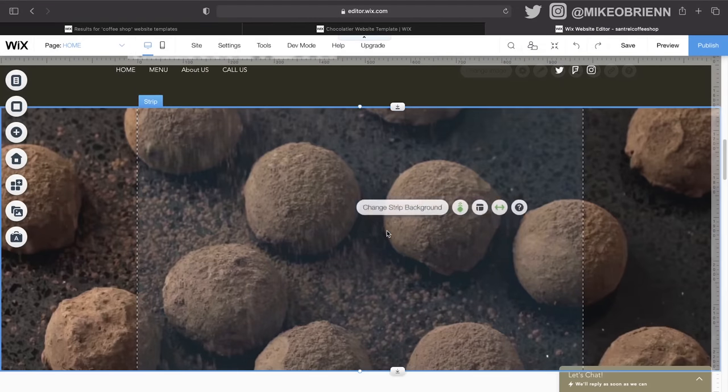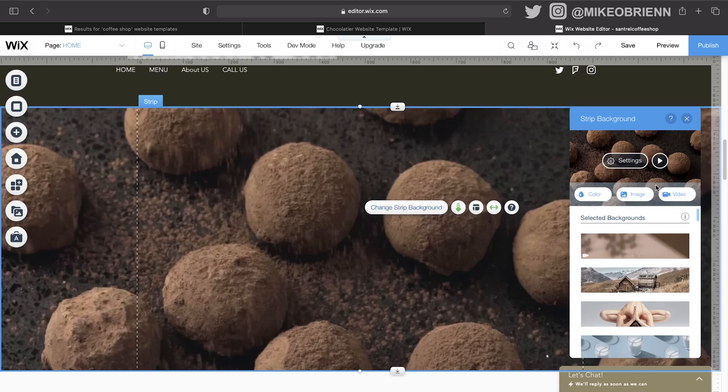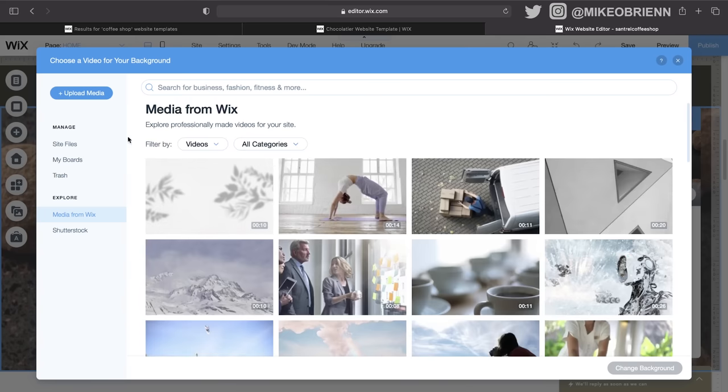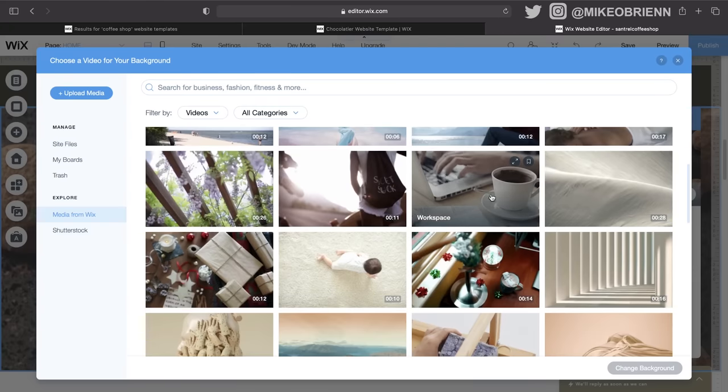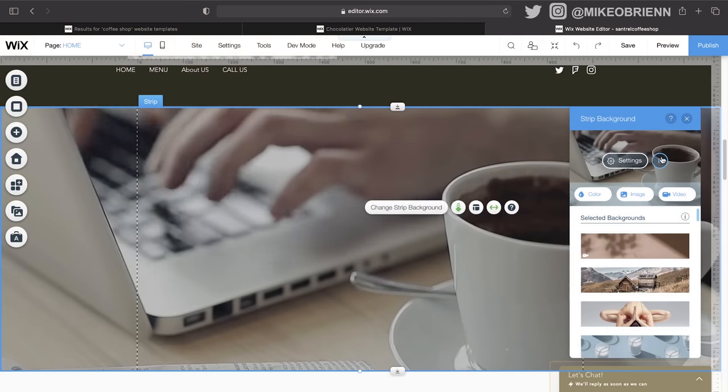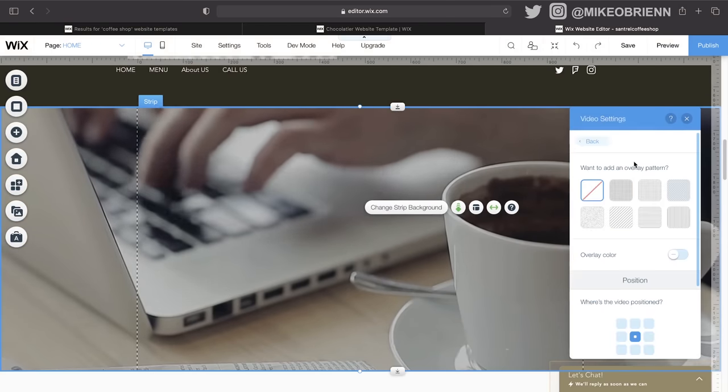So editing these sections, this one right here is a video. And if you're wondering why the video is the full width, it's because the video is actually the background of this strip. So there's actually nothing in the strip, and you can hit play and you'll see that there is that really cool video. Not relevant to what we're doing, so we'll see if there's like a coffee one, and oh, there we go. It looks like this is a workspace one, so we're going to change the background to this guy or woman drinking coffee, working on their laptop.